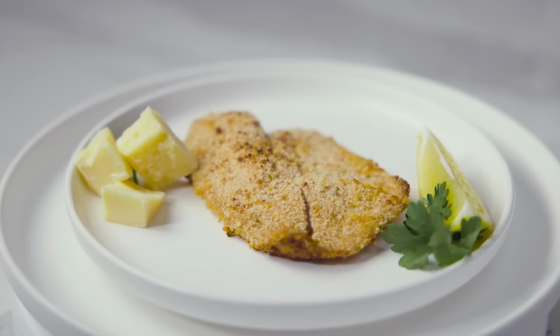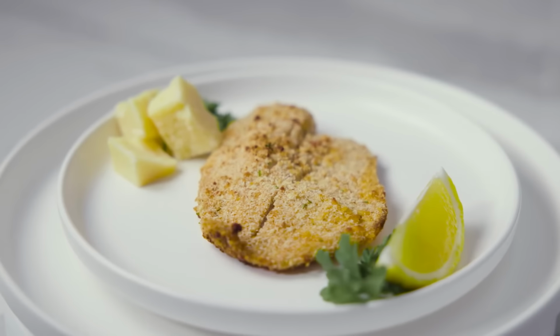I hope that this recipe gave you some more ideas on how to incorporate more fish into your diet.